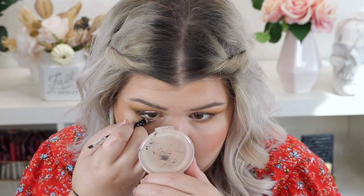I'm gonna put a little bit of black liner just on the bottom lash line. Per usual, I do this every time. This one's just the Ciate one. You can use whatever one you want.